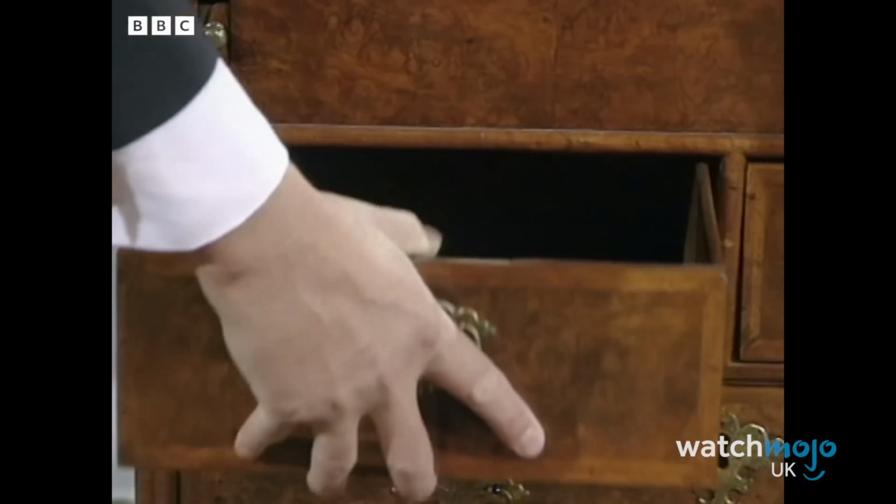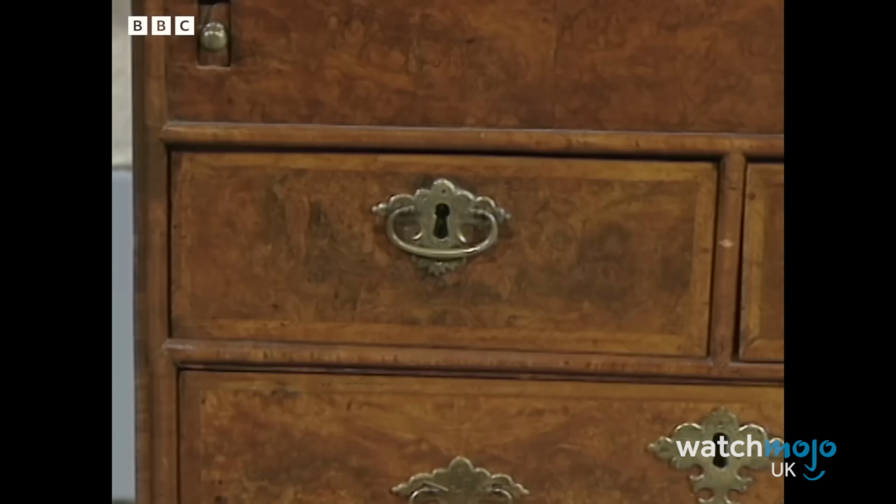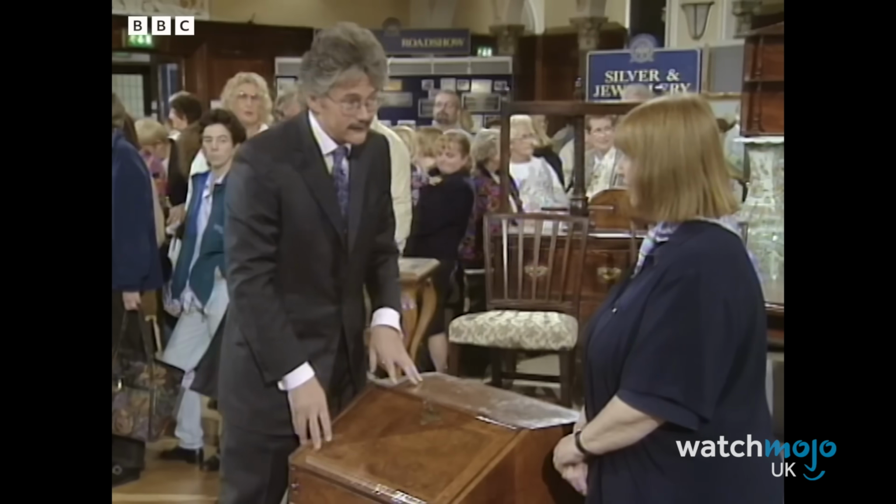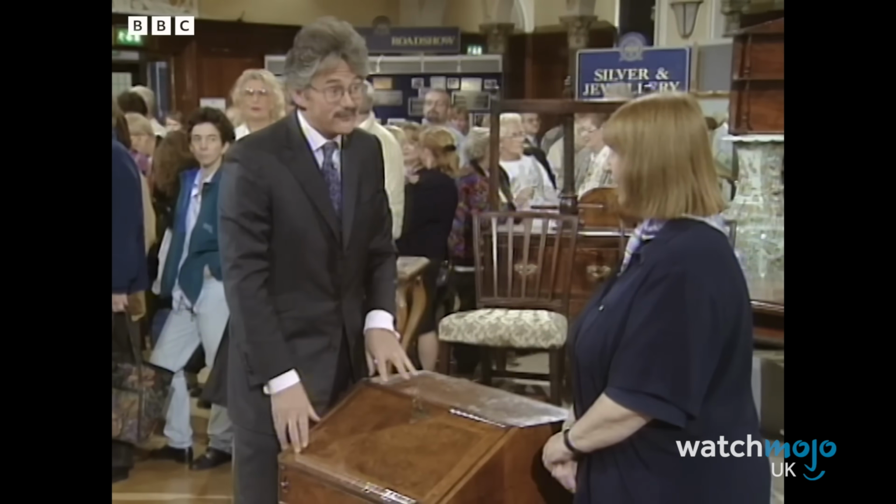The family story suggested that the drawers dated to Queen Anne's reign, but it was significantly newer than that. Moreover, it was a fake, designed to trick people into thinking it was far older. I'm going to have to use a word I don't think I've ever used on a roadshow. I think it's a fake. We'll probably never know how it really got into the family, or why the story was concocted though.